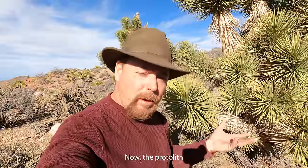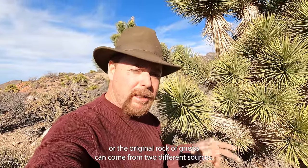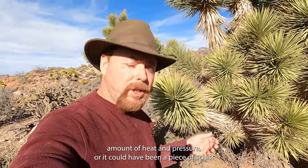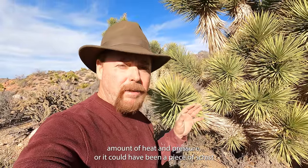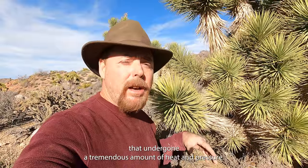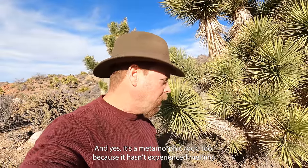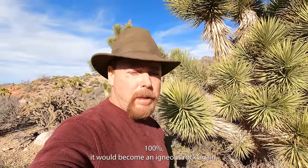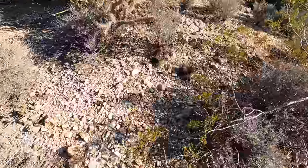Now, the protolith, or the original rock of gneiss, can come from two different sources. It can either be a piece of granite that has undergone a tremendous amount of heat and pressure, or it could have been a piece of schist that underwent a tremendous amount of heat and pressure. And yes, it's a metamorphic rock too, because it hasn't experienced melting. If it experienced true melting 100%, it would become an igneous rock again.